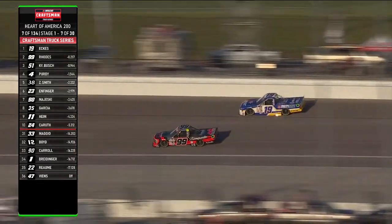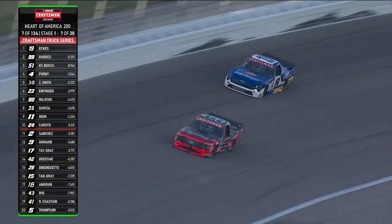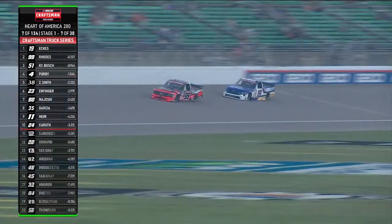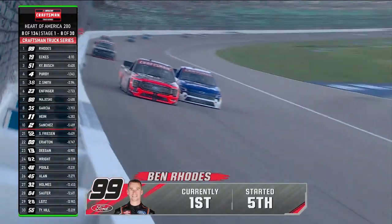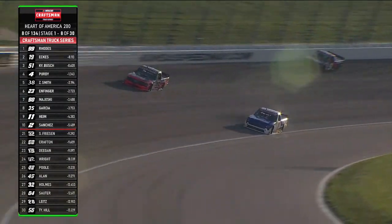Ben Rhodes came to play for the top spot. 99 out front, drives to the inside of Christian Eckes. We have a new leader at Kansas. We talked to Christian in the garage, Adam, and he said this is the fastest truck he's ever had. Ben Rhodes must have a pretty fast truck as well, as Christian tries to battle back on the inside. You see who's lurking back there.